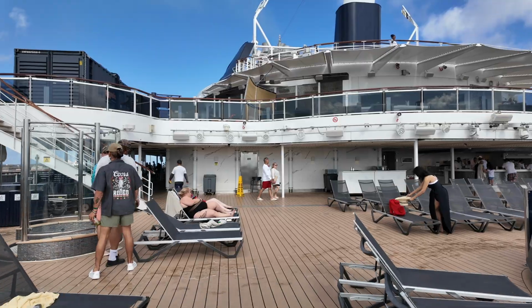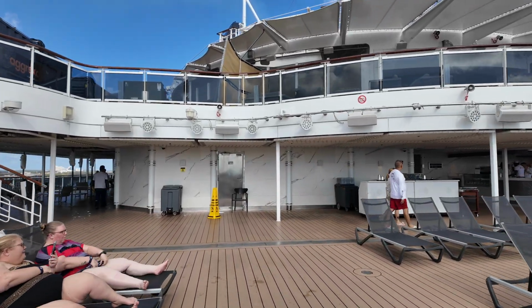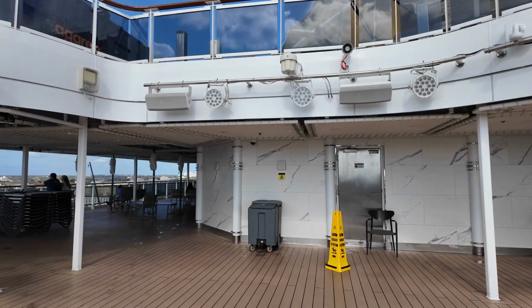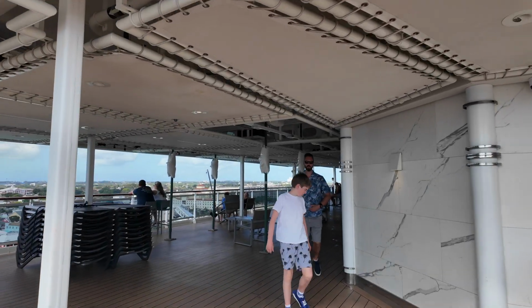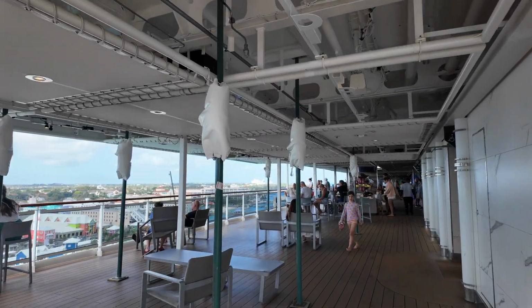And some videos may skip ahead during these portions, but I do like to show just how much deck space is dedicated to deck chairs here, which I think is really great with MSC. Other American cruise lines may have monetized this space or put in another bar, but there's just more sun deck space for people on board MSC, and I think that's really great.